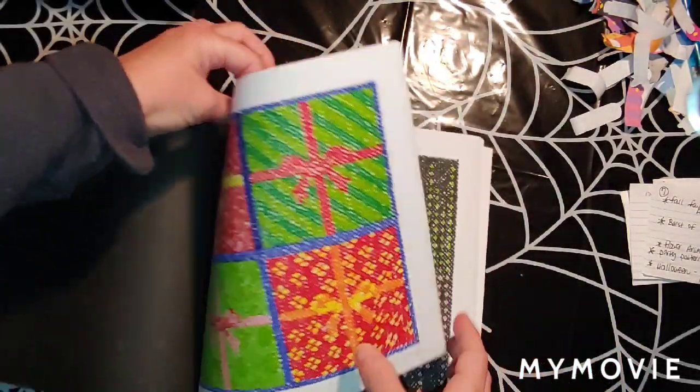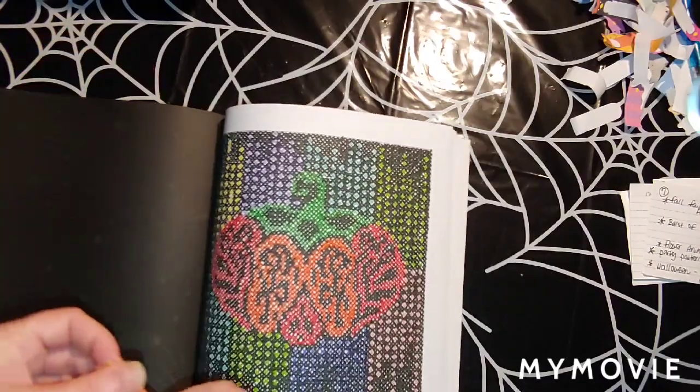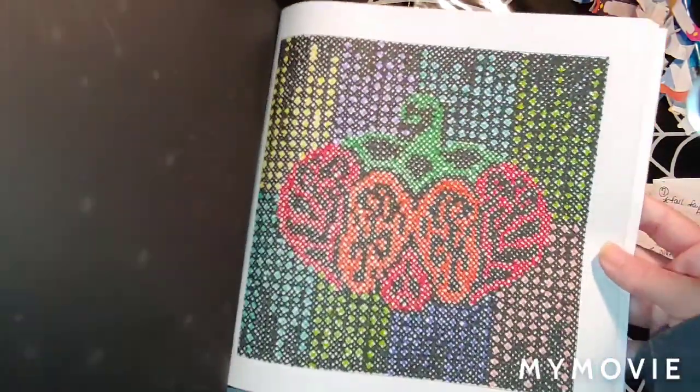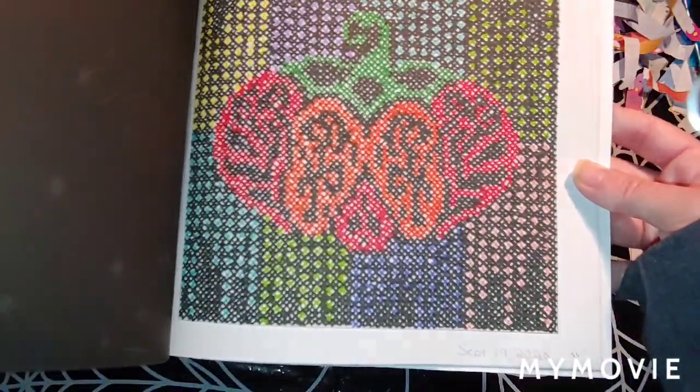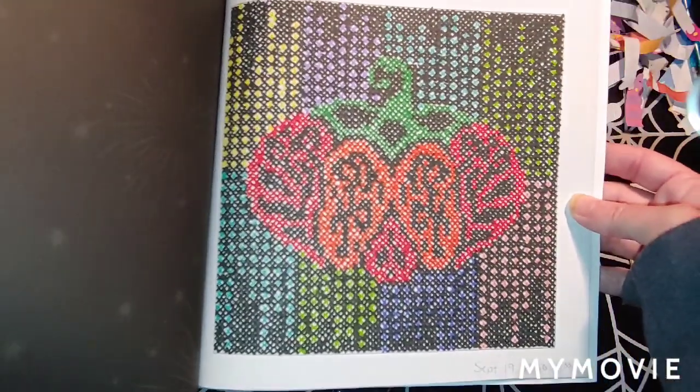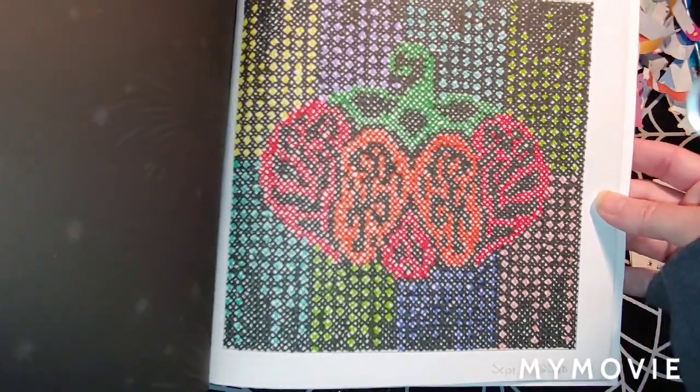And I think I did one more in here. I got another one tagged. Okay, I did the pumpkin. I used Crayola Super Tips on this one. Pretty pumpkin. And I did this one September 19th, 2020. That was really fun to do. I love the black.